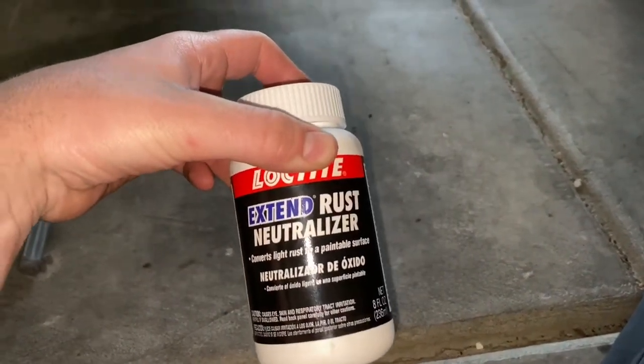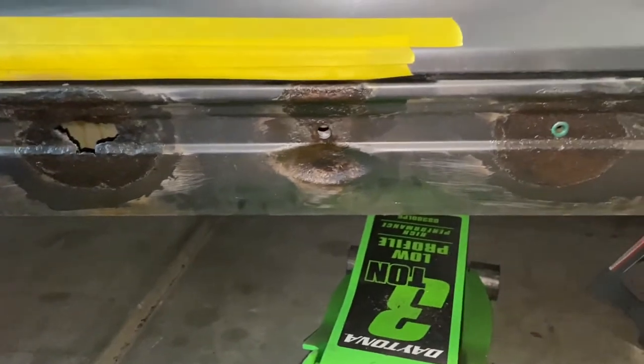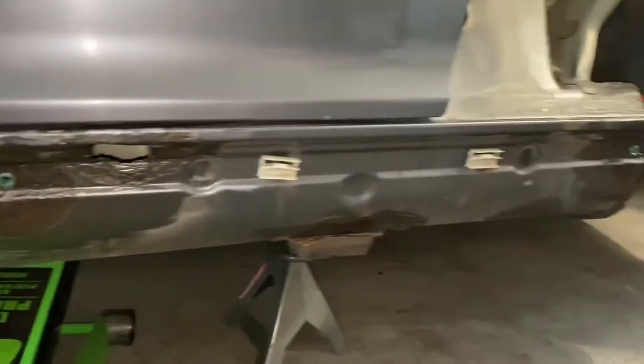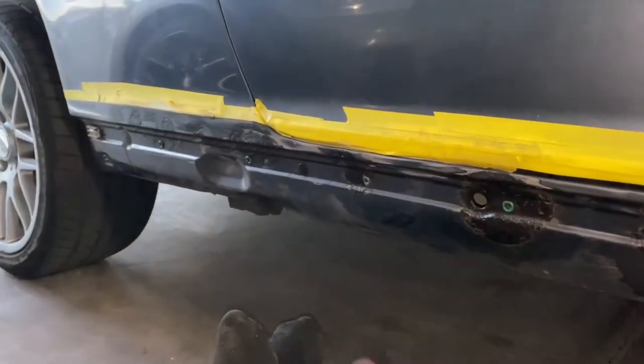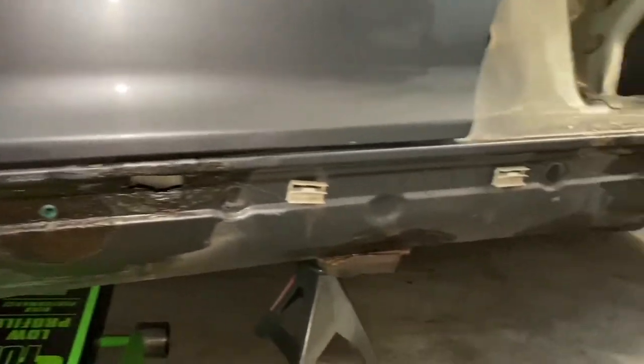Neutralizes the rust. I tried to take away as much as I could so it wasn't like heavy rust. My idea behind doing this repair on my own was, one, to save a lot of money, and two, it's not necessarily a permanent repair. I plan to repaint this car in the future entirely.